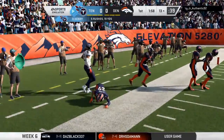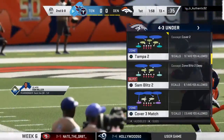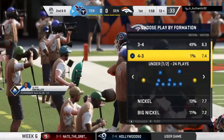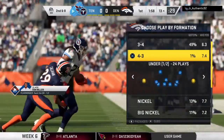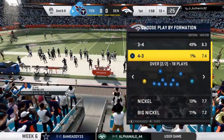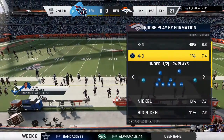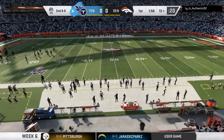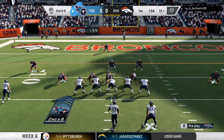Give him a couple on the carry there, 2nd and 8. This defense against the run, by the way, they're not top 5, but they are top 10. So what's your philosophy here? Do you try and run the ball against a team that's pretty good against the run? What if you're a pretty good running team? If so, you might want to go ahead and run it anyway because that's your strength. The last run good for 2. Here's 2nd and 8.